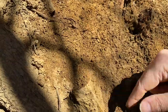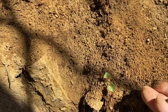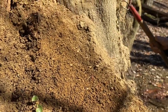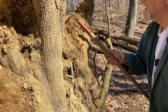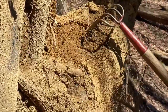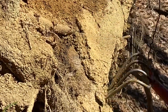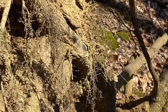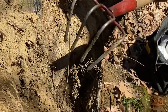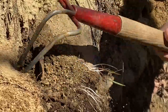Find any sizable one? Nothing bigger than that one I showed you. There's one just sitting on a twig. I mean, I found this. There's one right there. Yeah, there you go. No big ones.